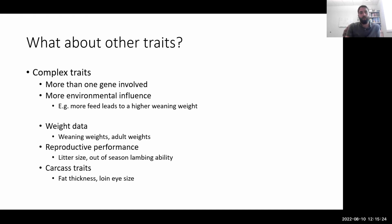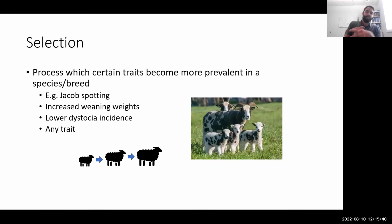for. So how can we work with these traits since we can't make Punnett squares, or we can, but it's much more difficult to make Punnett squares with 10 genes involved, or 100 or 1,000 or however many there are. So really what we need to do is we need to select.